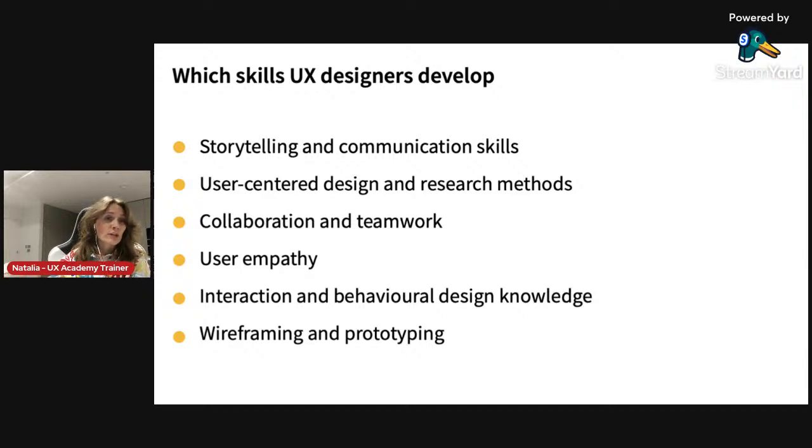Of course, we are learning user-centered design and research methods. It's what each user experience designer should know, and that's a science. So a lot of knowledge that we bring to the UX field is from our brain and science, how our brain works and how people think, and how we can implement that real world knowledge to the digital world.